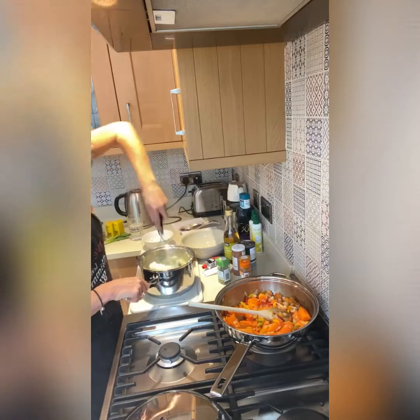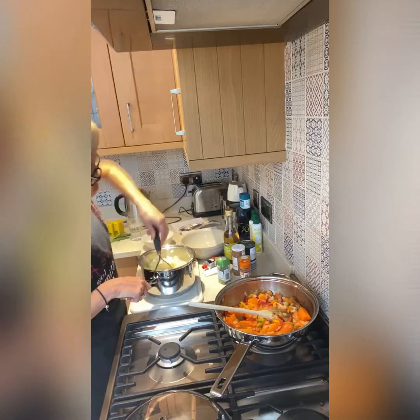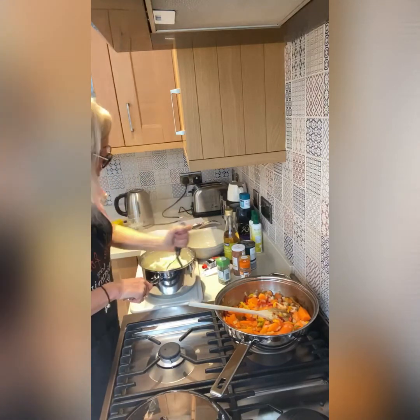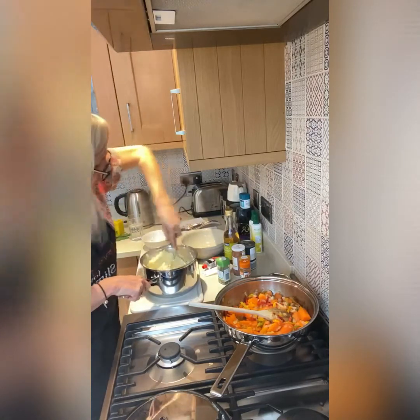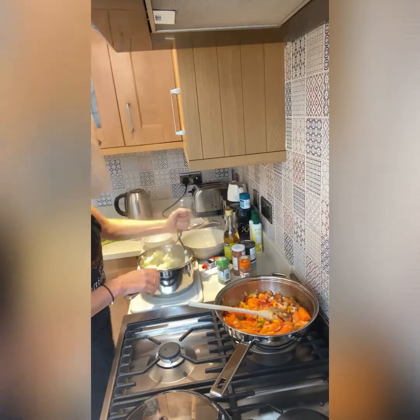So I'm doing this today so I don't have to cook tomorrow. I do this loads. I always cook two meals in one go. I'm busy, but it helps you stay on track as well. And even if you have time to cook tomorrow, if you freeze one of them, then you've got a meal ready for the day when you're busy.